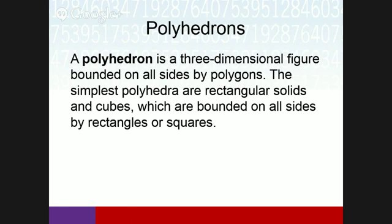A polyhedron is a 3-dimensional figure bounded on all sides by polygons. The simplest polyhedra are rectangular solids and cubes, which are bound on all sides by rectangles or squares. You can think of a dice, any kind of dice you roll, a 6-sided dice, a cube.